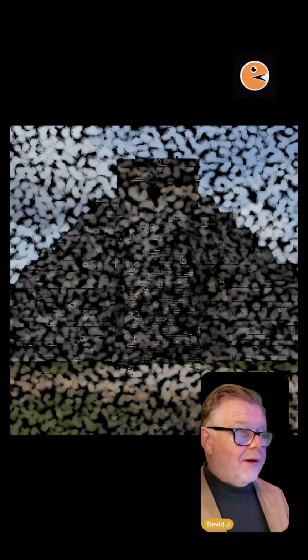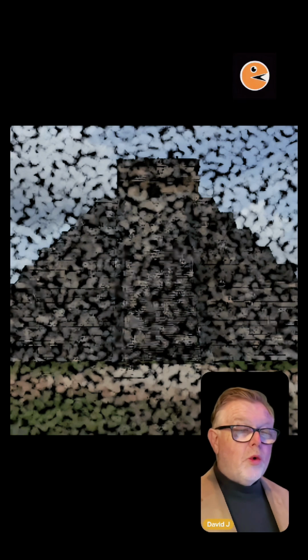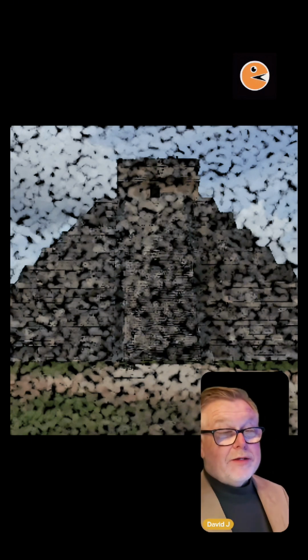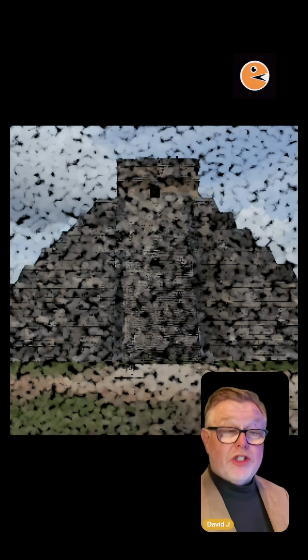Heading back south again, this ancient Mayan city is home to the massive step pyramid known as El Castillo, Temple of Kukulkan. What was Brad's name? Quetzalcoatl. No, this is not Quetzalcoatl. This is Kukulkan. The pyramid is aligned with the equinox. The city was a major economic, political, and religious hub for the Mayan civilization.